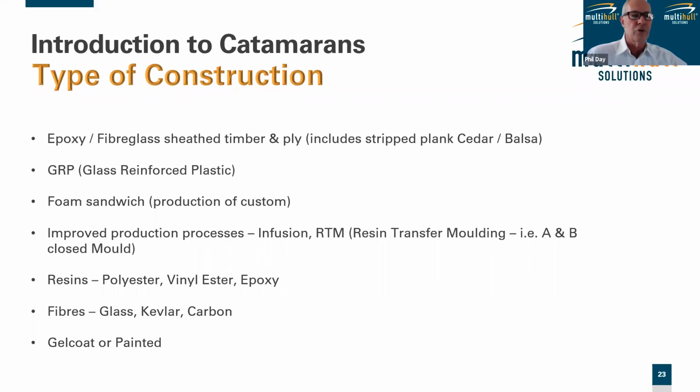It's light and it's strong, but it is very, very time consuming. Then we move into GRP or fiberglass boats, GRP being glass reinforced plastic, with the everyday sort of fiberglass boats. Now that was the technology in the olden days. Most keel boats, older keel boats are done in that system, and a lot of the very early production catamarans were done in that system as well. It was a quick way of making a boat, but it makes them very heavy, and they don't sail as well.